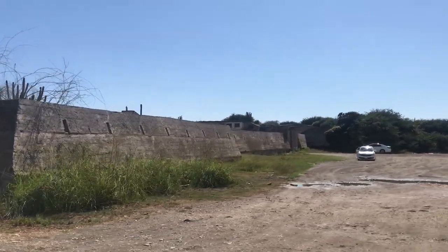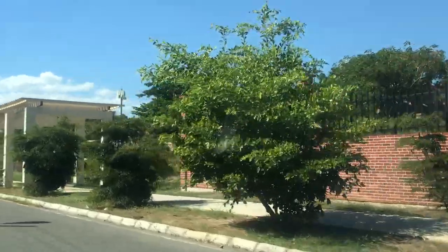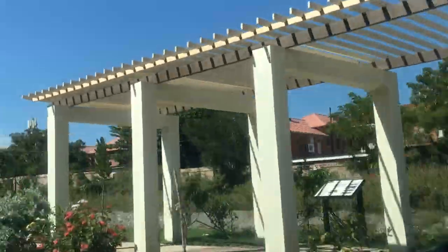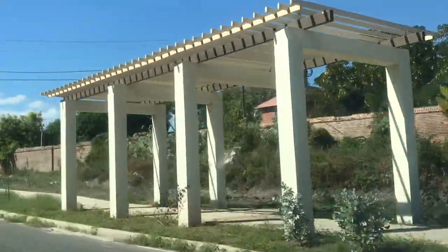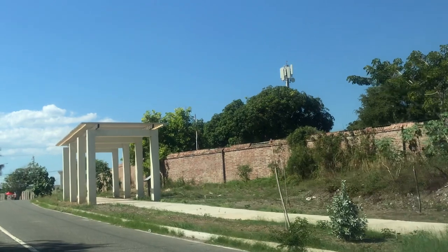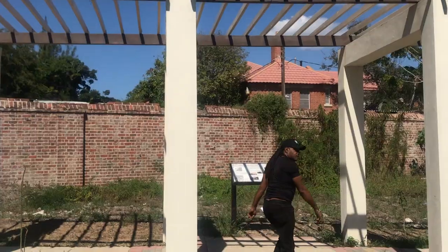Yeah, it's abandoned, highly guarded by soldiers. That's what the soldiers camping there at the time. And then along here, we might have to stop at one. You get these shelters, and under each of these shelters it looks like there's some information. So let's stop at one and have a look.